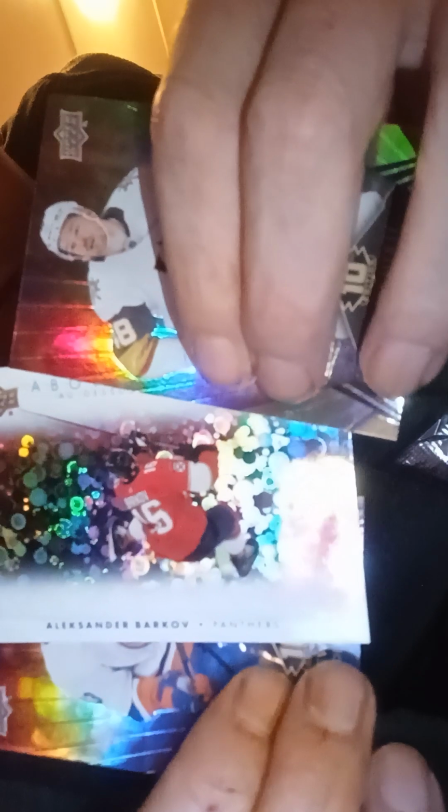Okay, so I got an Above the Ice. I'll have to look up the prices on some of these inserts. I don't know which ones are the expensive ones. I know the Timbits and the Franchise Trio is on there.